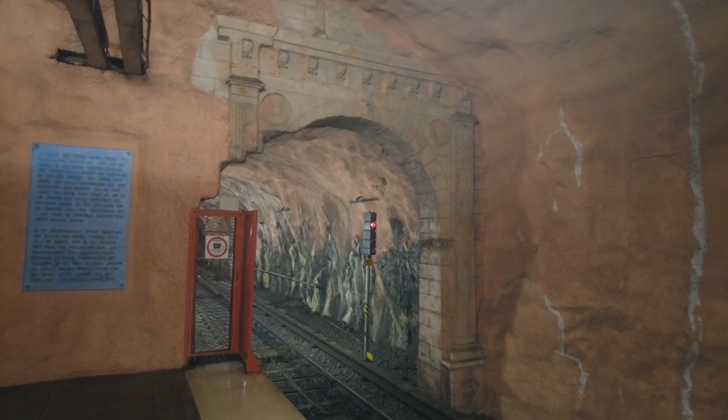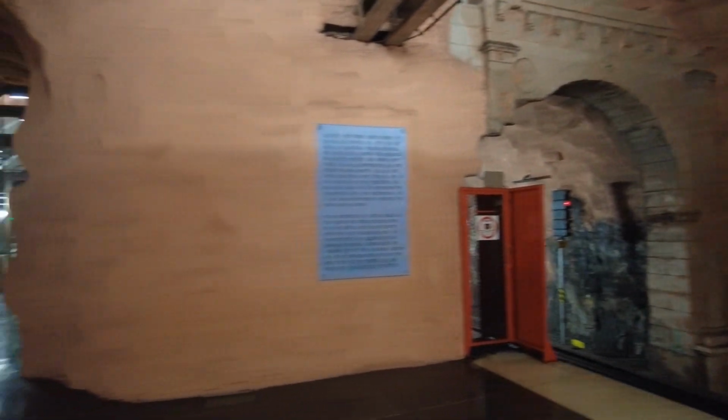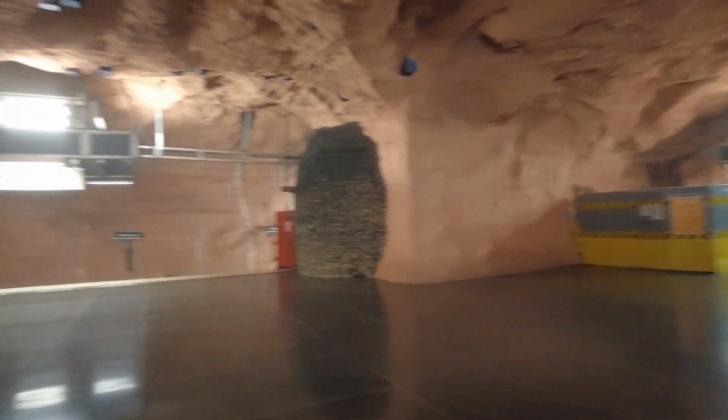Mrs. Psychopunk took a lot of pictures. She was impressed as well. And so was I about this gate. But it's just the tunnel entrance, and it looks like a gate from the Greek or from the Roman times. Absolutely fantastic.